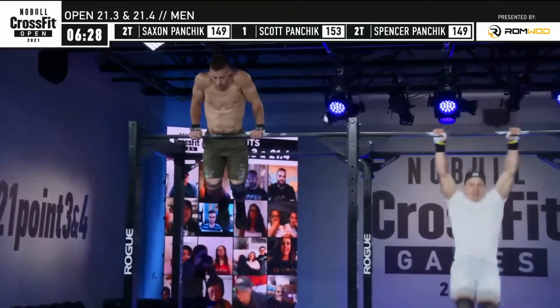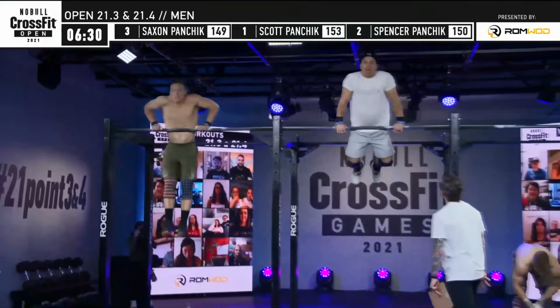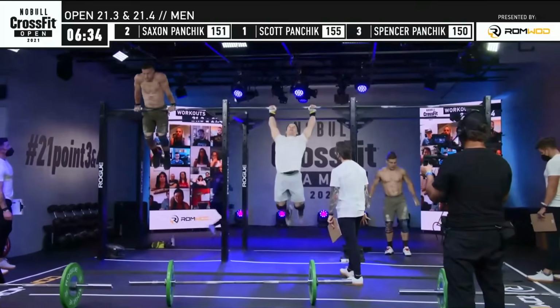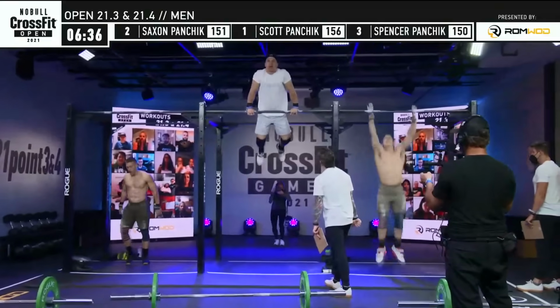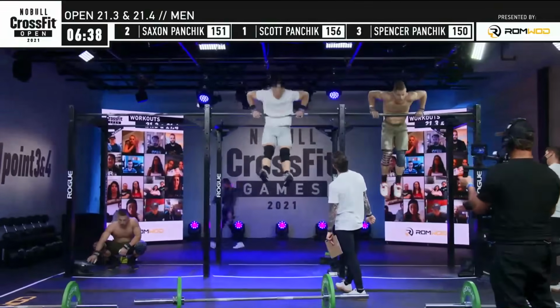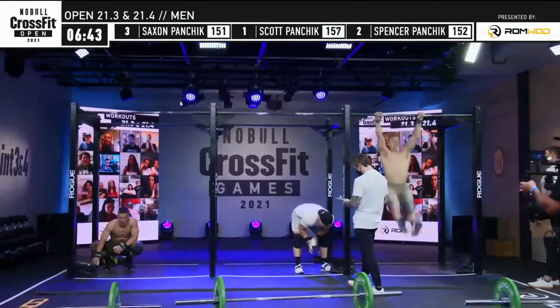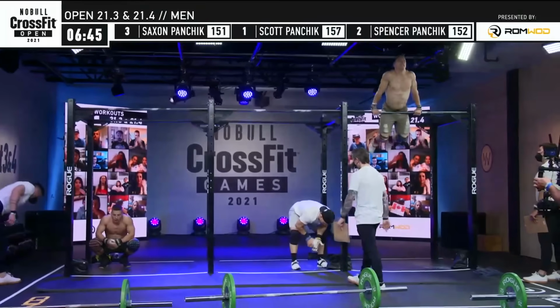What I really like about Scott's bar muscle up, look at his foot positioning when he's doing his kip. His feet are not flying up above his eyes. He's keeping his feet low. He's driving out with his hip, and he's getting the most power out of his hips to swing himself up and over that bar. 8 more for Scott Panchik.